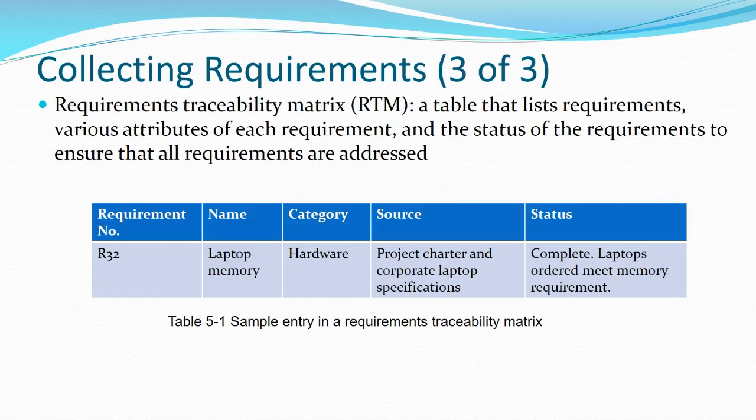So we produce, whether it is in IT or project management in general, it's always smart to produce a requirements traceability matrix. This is also known as an RTM. All that means is that we come up with specific requirements that we can check off on the list. Here's a great example. One of the requirements is upgrading the laptop memory.